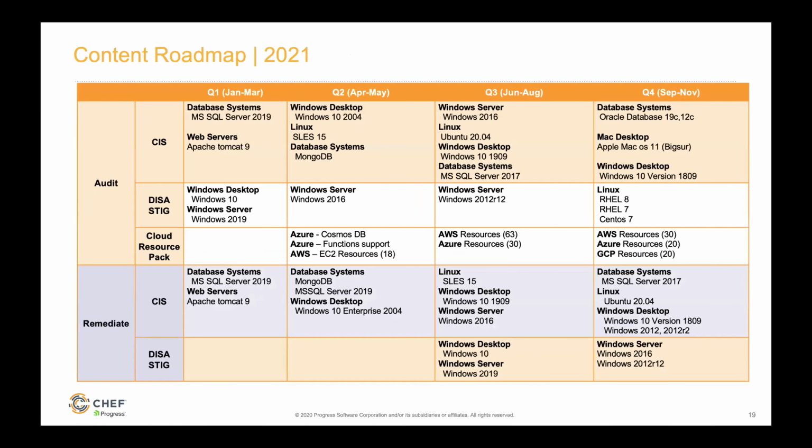And in terms of the upcoming content for 2021, again, we are focusing on the audit and remediate content for CIS framework for Windows Server, Linux, Windows Desktop, as well as for the DB systems. In Q3, some of the key profiles that we are planning to introduce are Ubuntu and MS SQL Server 2017. A number of our customers have requested these profiles, and that's where we are addressing them in the latest quarter.